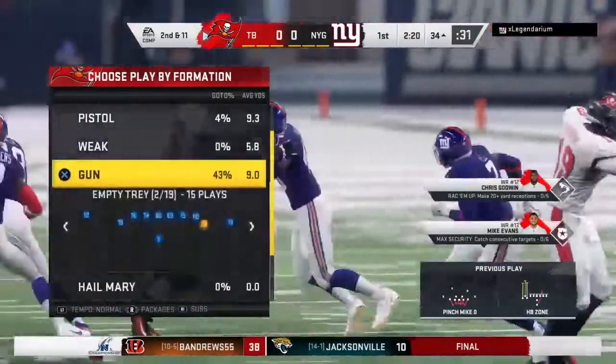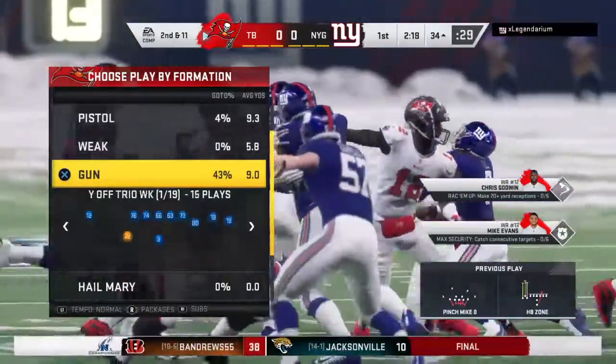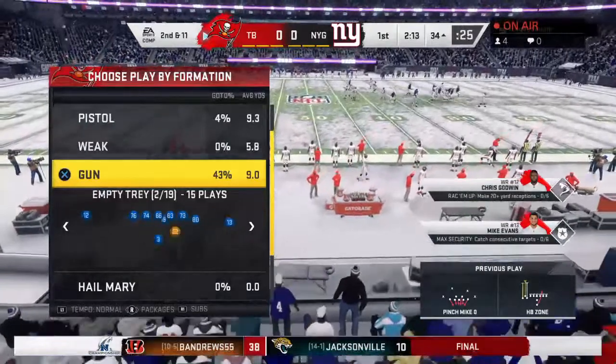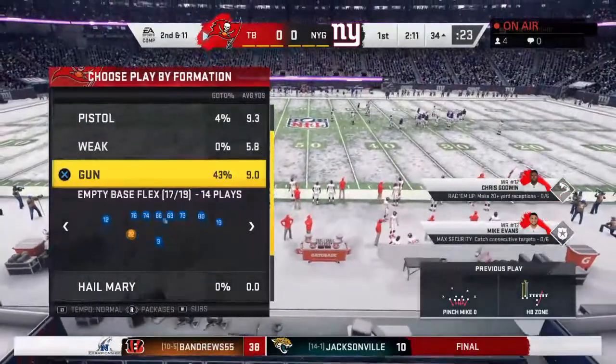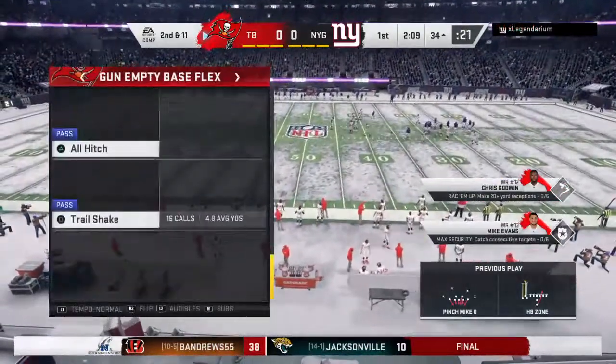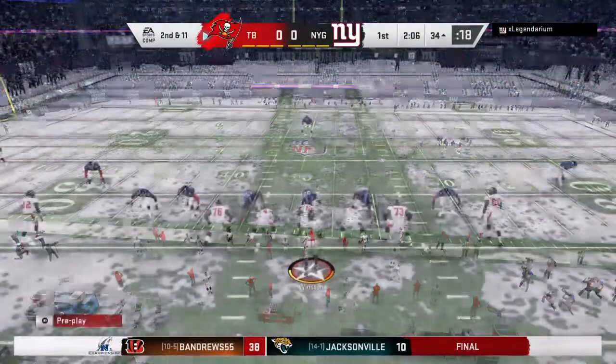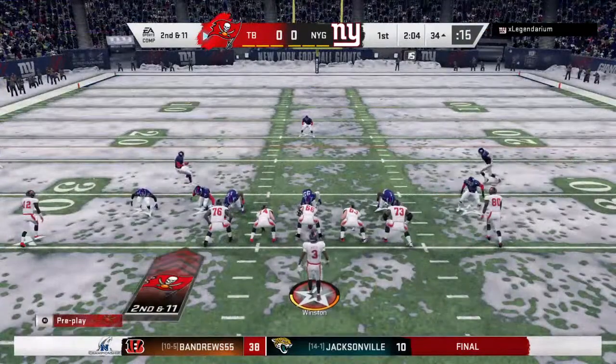Anytime you call an inside running play, you just know there should be a lot of congestion there. You're counting on your offensive line to take control of the line of scrimmage. That didn't happen in this case, and that play got bottled up. Maybe just a slight detour on what's been a strong drive.